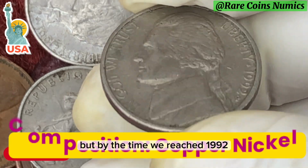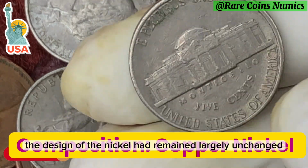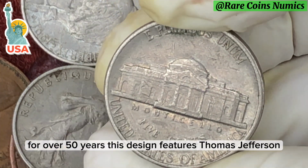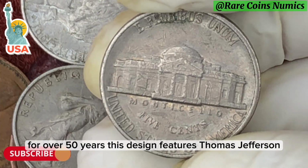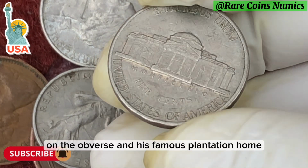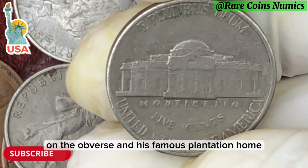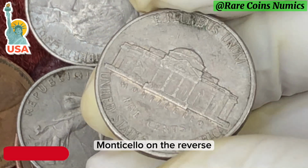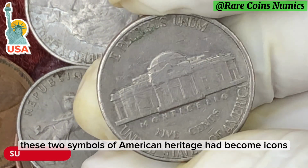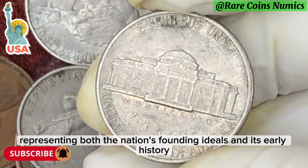But by the time we reach 1992, the design of the nickel had remained largely unchanged for over 50 years. This design features Thomas Jefferson, the third president of the United States, on the obverse, and his famous plantation home, Monticello, on the reverse.